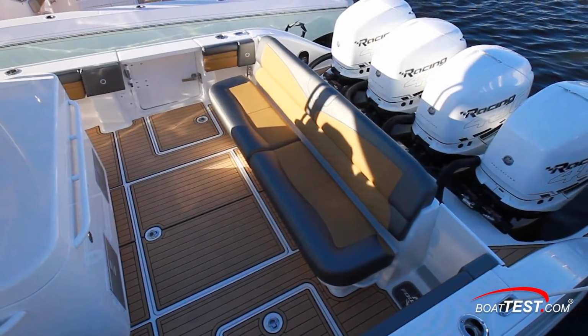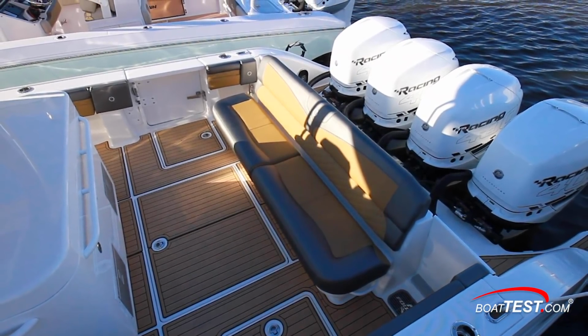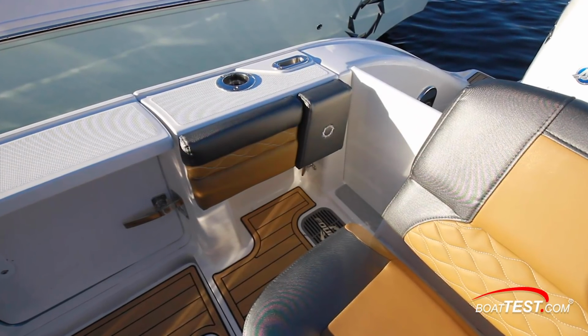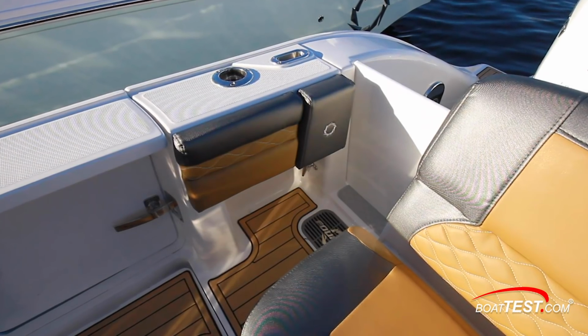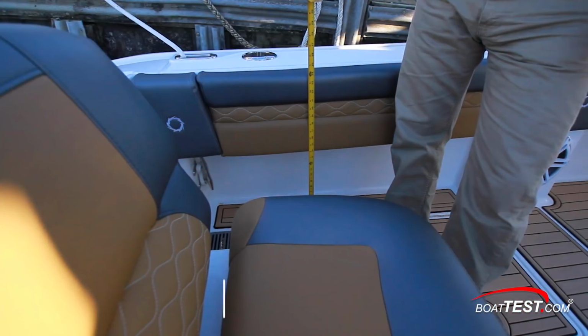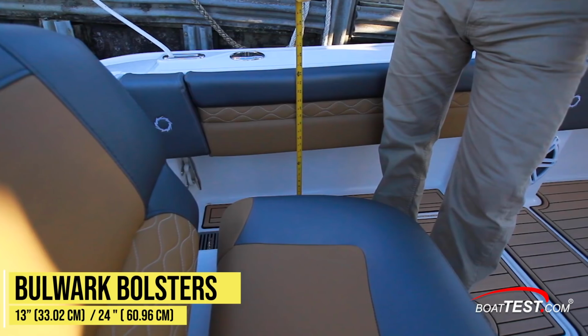Fishermen haven't been forgotten though. Find rod holders built into the gunnels, including this one beside the hawse hole that leads to the starboard stern line to the undermounted cleat. Gunnel rod holders double as drink holders. The padded knee bolster beside the dive door provides added comfort and leverage for working fish up to the boat. The bulwark bolsters begin at 13 inches above the cockpit sole and end at the 24-inch gunnel height.